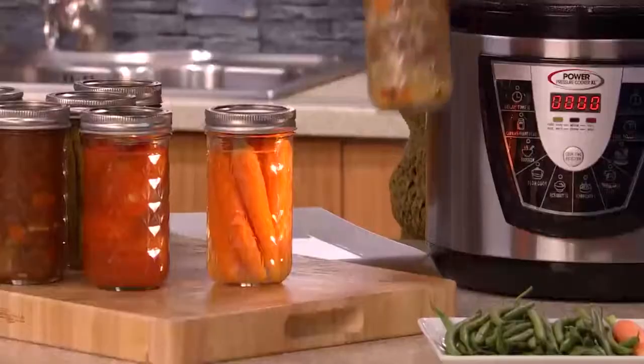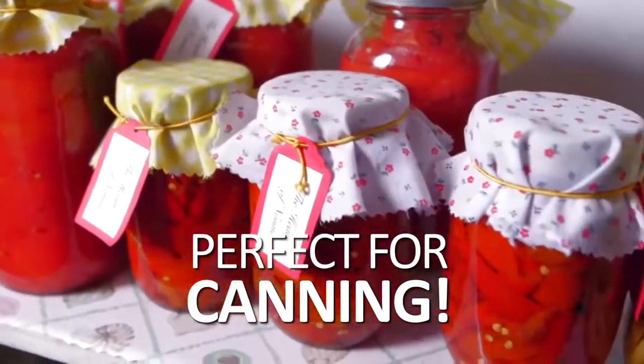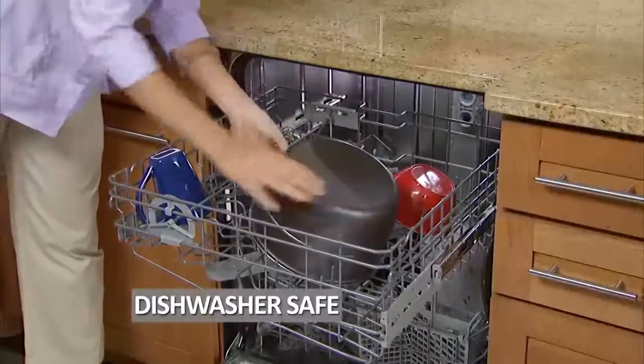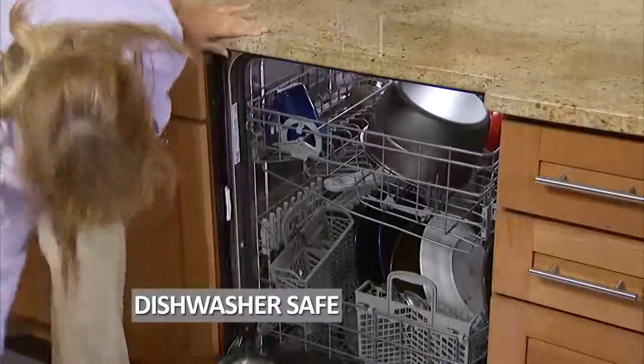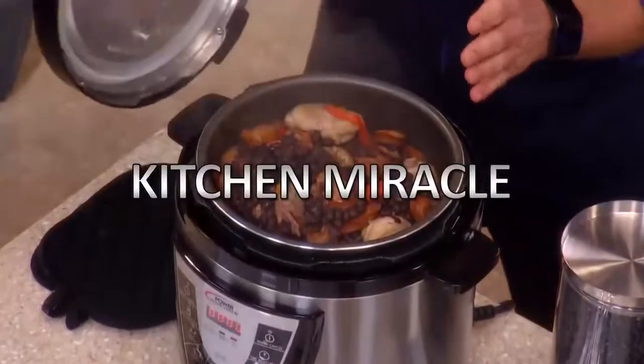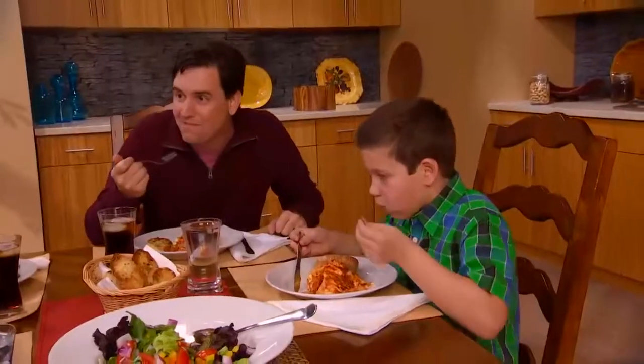Even use the Power Pressure Cooker XL for canning. Perfect for fruits, vegetables, meats, and more. Meets USDA standards for canning. And cleanup is a breeze. Just drop the removable insert into the dishwasher. The Power Pressure Cooker XL is the one-button, one-pot kitchen miracle that makes delicious homemade meals everyone will enjoy.